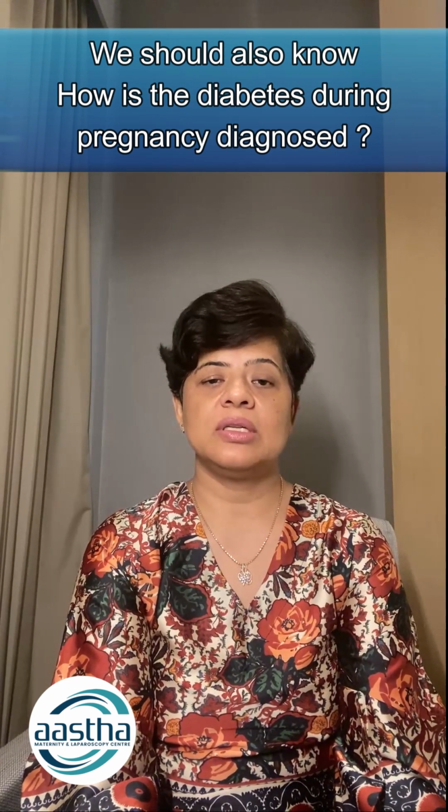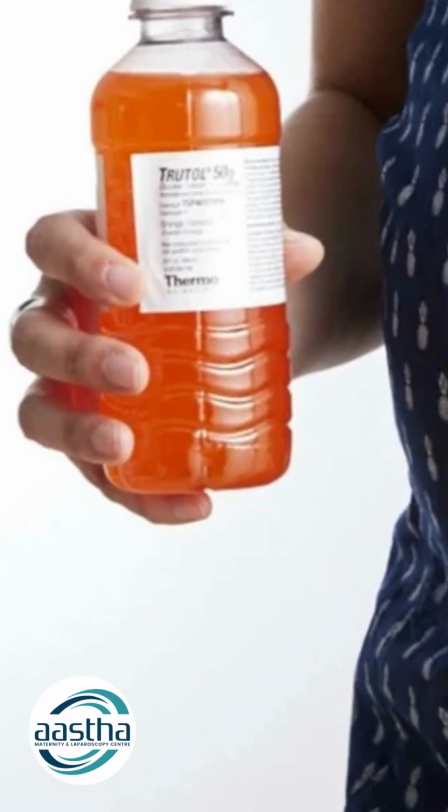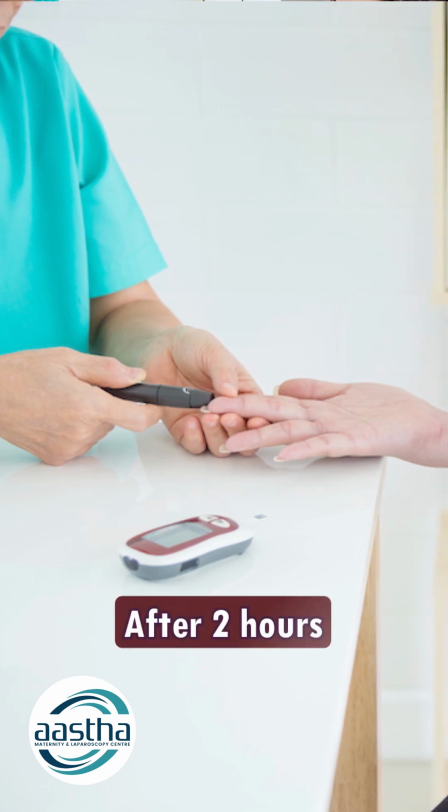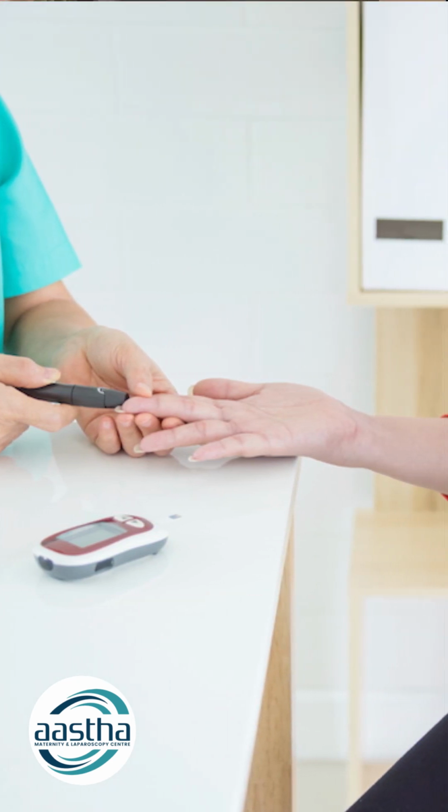We should also know how diabetes during pregnancy is diagnosed. Nearly all non-diabetic pregnant women are screened for gestational diabetes as soon as they are pregnant and also between 24 and 28 weeks of their pregnancy. A glucose screening test is given during this time. For the test, you drink a glucose drink, 75 grams of glucose, and have the blood sugar levels tested after 2 hours. If this test shows a high blood glucose over 140 mg per deciliter, gestational diabetes is diagnosed.